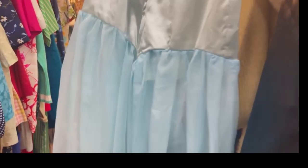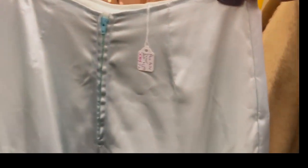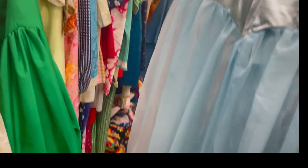Hammer time. Okay, no, it's not hammer time. These are genie pants. Where does somebody find genie pants? Okay, this is too cool too. Oh my gosh, but it's a little steep. It's not in my price range, but wow, amazing. Okay, let me just look a little bit more.